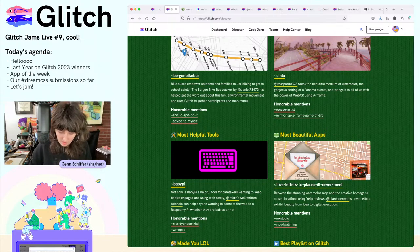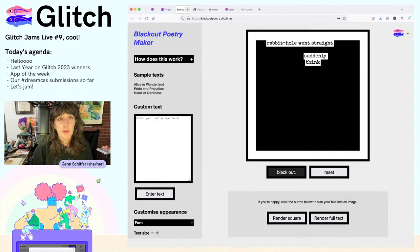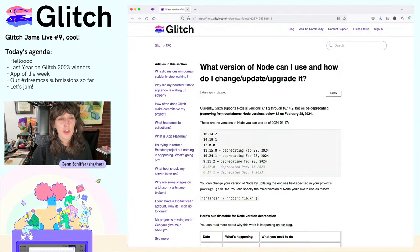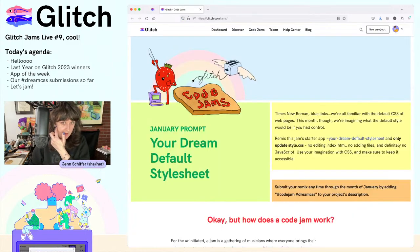Okay, what's next on the show? Oh, that's right. Glitch Community Code Jam. Let me close out all these tabs. Okay. So our Code Jam this month, I kicked off the week before last, the last stream that we had. The prompt is your dream default style sheet.